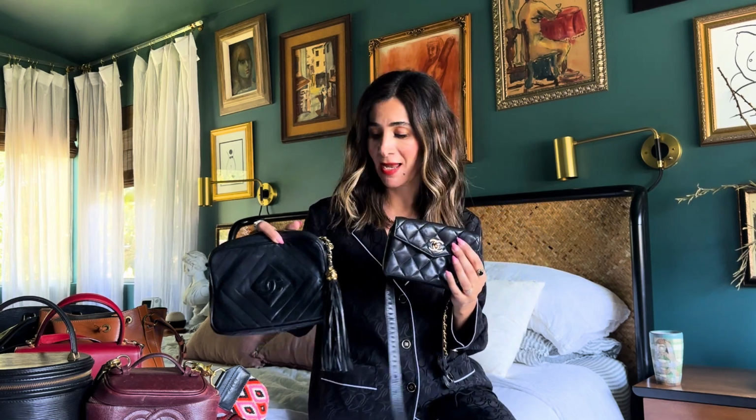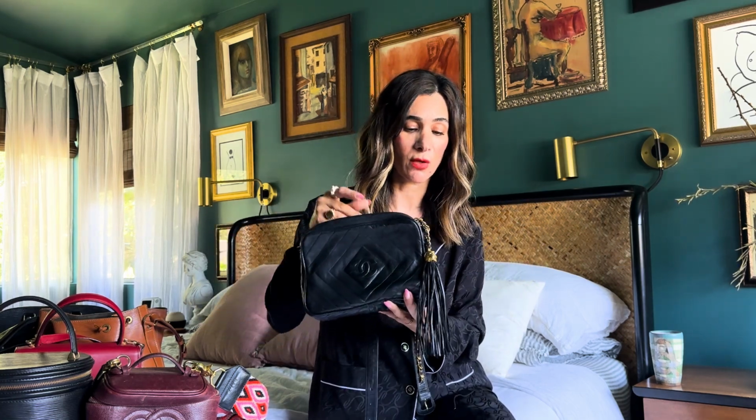But basically, vintage Chanel bags such as this one and this one featured hand stitching. All of the new stuff is machine made. The leather quality is far superior in vintage bags, and an interesting detail that a lot of people don't know is that all of the vintage Chanel bags, all of the gold that you see, is 24 karat gold plated. So all of these details are 24 karat gold plated. The new stuff is just colored metal that tarnishes overnight. So those are just a few reasons why I think vintage is the way to go.